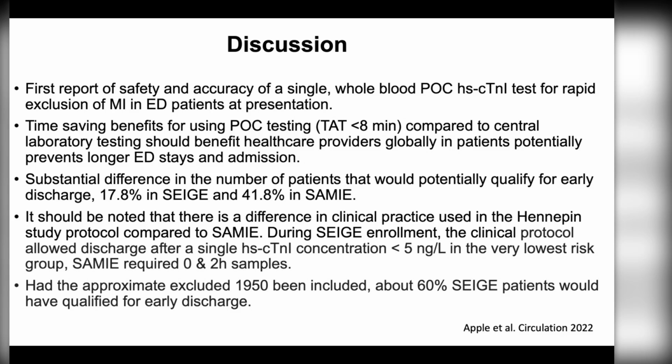As I talked about, there was a substantial difference between our 2 sites. And it turns out what we discovered, and we didn't really think about this, is that at my site at Hennepin, we've been using an algorithm to send patients home on a single sample for a couple of years.